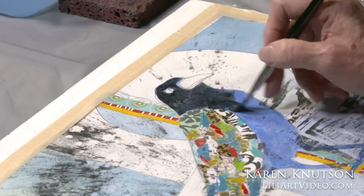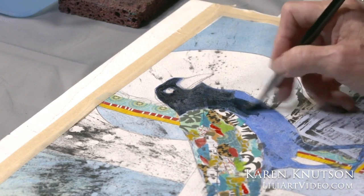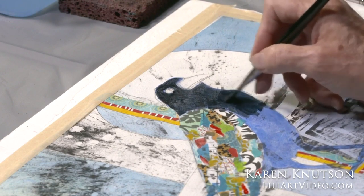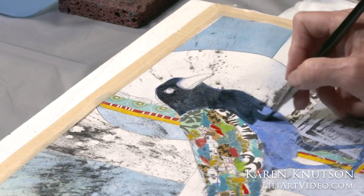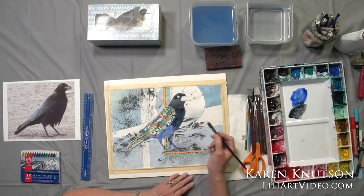And that makes a thick color. See, this is just a tiny bit too thick. I want it to spread, but I really don't want to see through it. I want it to be pretty opaque. So I'll go down about right here.